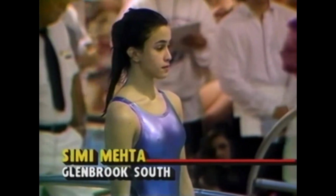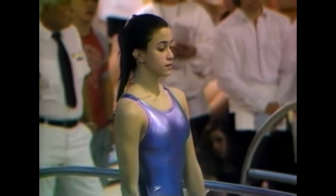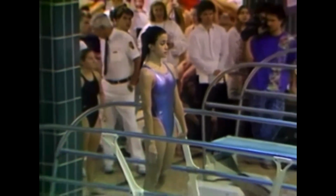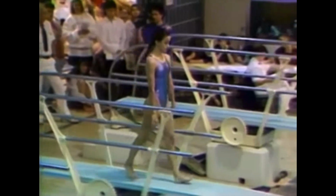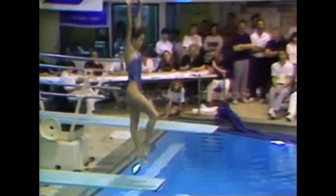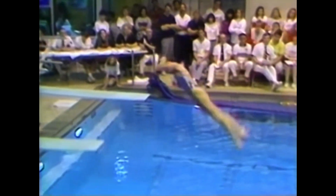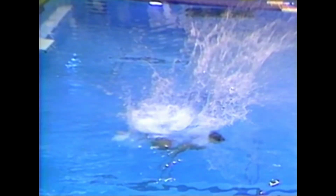Here is Simi Mehta from Glenbrook South. 2 twists, difficulty 2.3. Simi with a 2.3 degree of difficulty forward 1.5 with 2 twists. She got a little bit out of control on the finish. The twist and everything was really well done, but she had a little bit too much lean on that takeoff, and it gave her a little too much somersault. Right there, she got a little too much somersault, and then washed a little bit over. And got 3s.